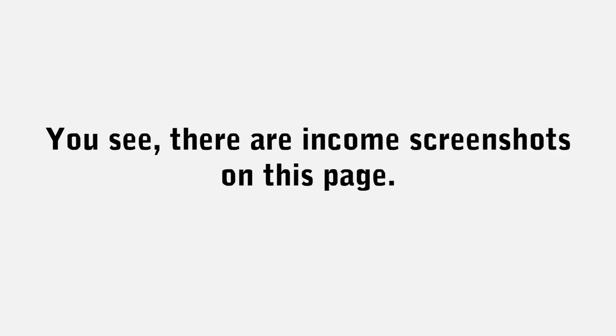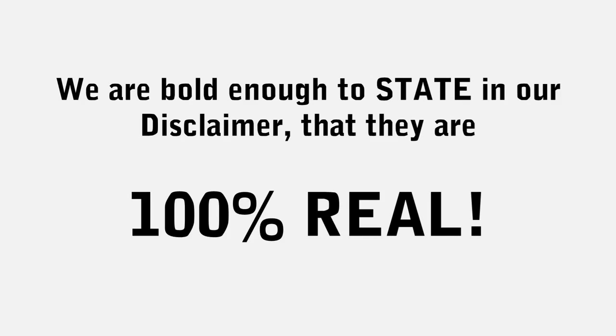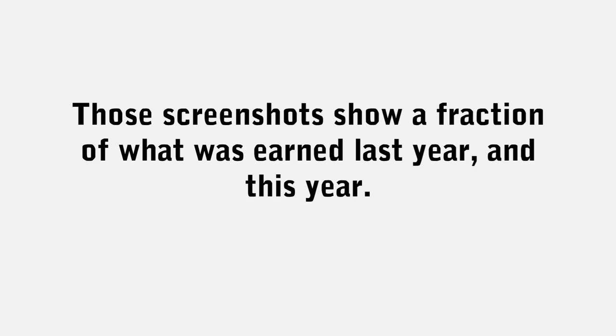But first, you see there are income screenshots on this page. And yeah, we know anyone with Photoshop can make income screenshots. But in the USA, you don't claim screenshots are real unless you can back that up. The FTC doesn't play games here. We are bold enough to state in our disclaimer that they are 100% real. Those screenshots show a fraction of what was earned last year and this year.